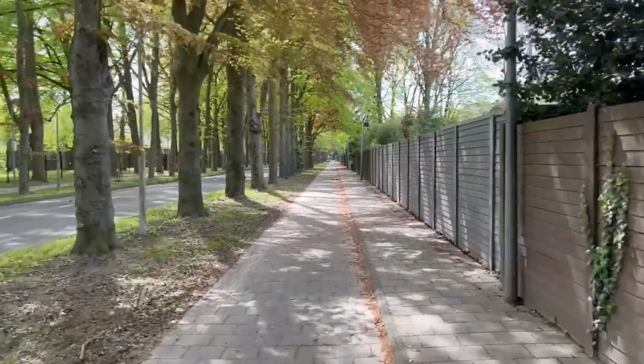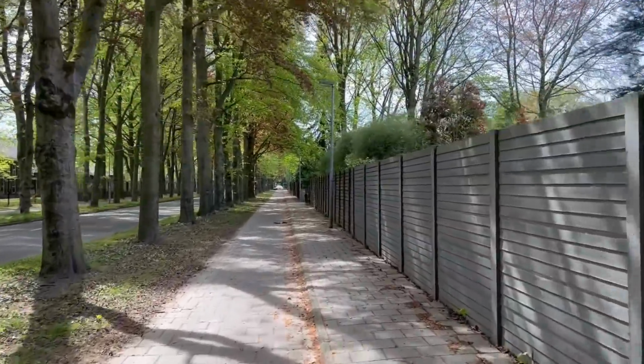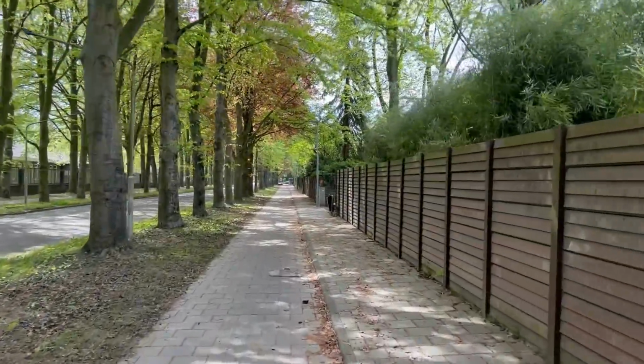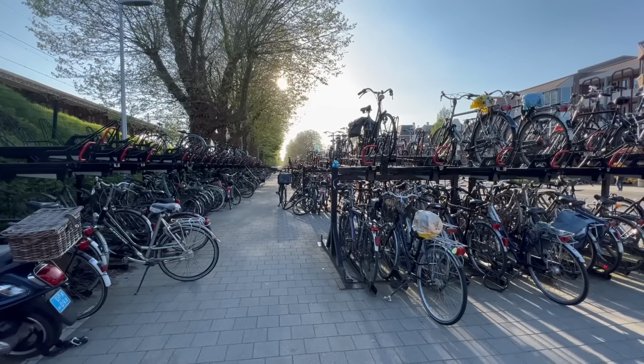Starting back in Weert, a small city in the south of the Netherlands, we're on our way to Antwerp, Belgium. But first, we need to get to the train station. We could have taken bikes there, there's a great place to park it, but we opted to walk.